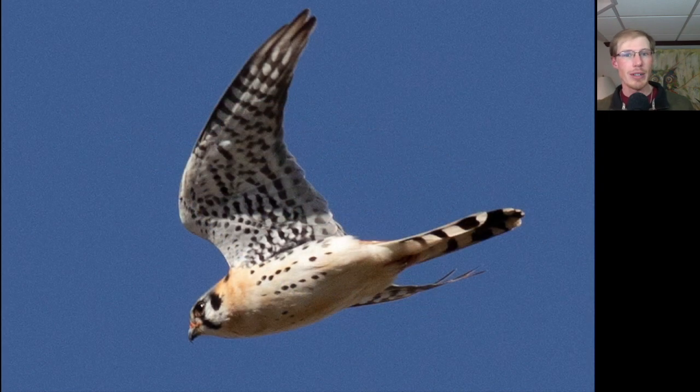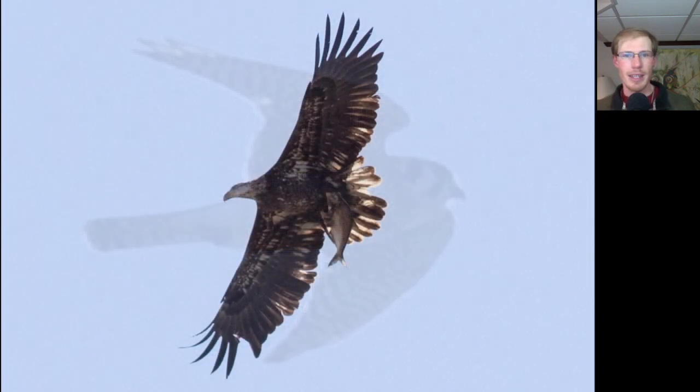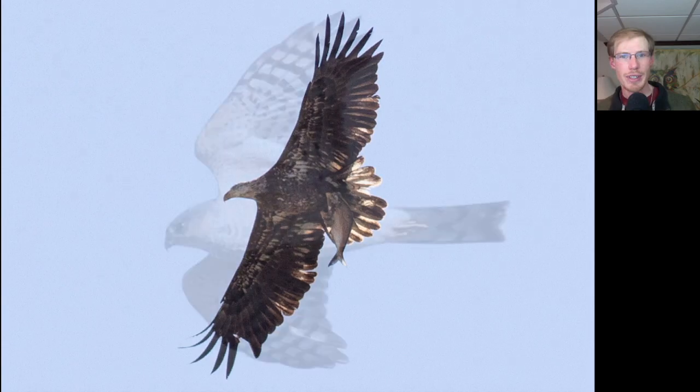Here we have a male American kestrel, and we know it's a male because of the spotting on the breast. And notice that when the tail is closed on male kestrels, you can't see any of that orange coloration that you see when the tail is spread. And here's a female American kestrel where we see more of a streaking on the underside rather than those dots. This immature bald eagle was flying around with a nice big fish.